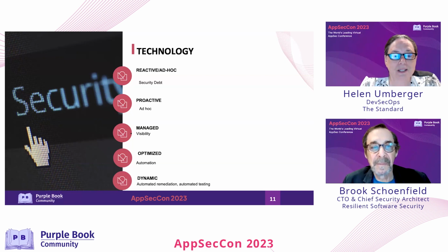At managed, you start seeing security frameworks and libraries and the tracking of metrics, better tools. And you start looking at your data and your identifications, and you've got KPIs and SLAs. Optimize, you're hoping that you've got a pipeline and you have some automation and you've got trends and you've got a better way of governance and checking.